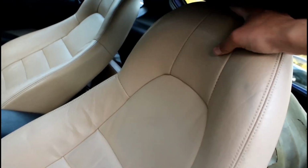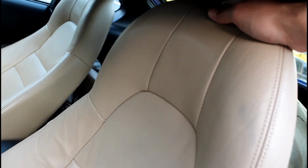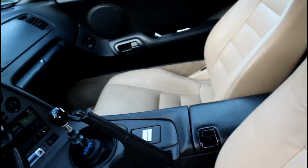So I'll show you guys, if you have a tan interior, how to make this look at least decent, because this was all dark and had grease and all that on it. And then of course this seat had that too. You can still see it's a little bit like this, and that's caused from, I guess, ink transfer or something like that. Some people are having that issue right now.